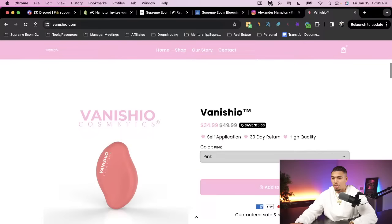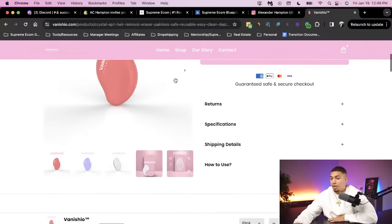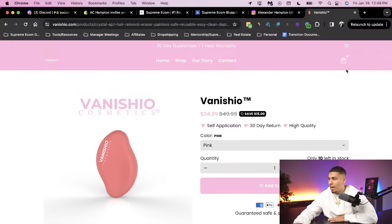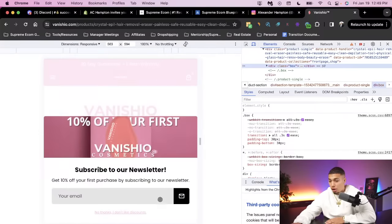All right, let's go ahead and go into the actual product page. So first, I'm going to be just a little transparent. I don't really like the pink colors too much. It is a little bit harder to see on the mobile version. So that's just my opinion. If you are going to do pink, I would do it a little bit darker.